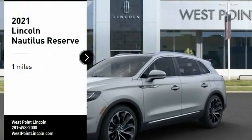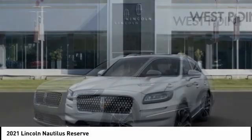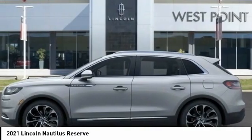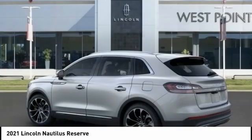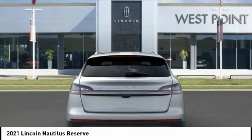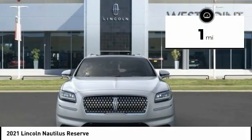Stop by and take a look at the 2021 Lincoln Nautilus. The Lincoln Nautilus crossover provides you with all the functionality you need in a vehicle. Plenty of space, lots of safety and technology options, and a high-end interior feel makes this the perfect vehicle. This vehicle has less than 100 miles.